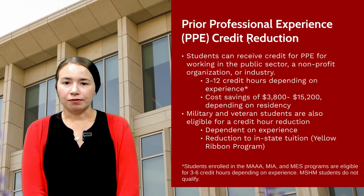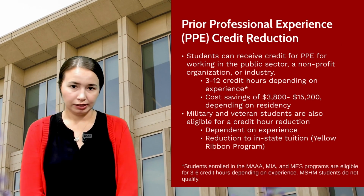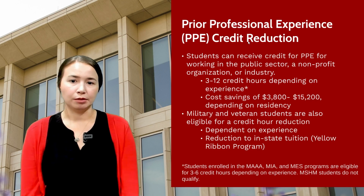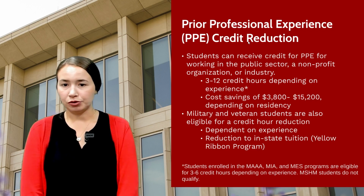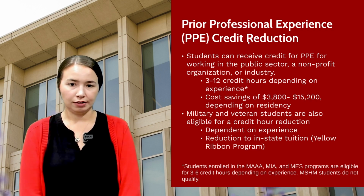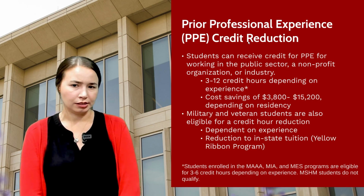We also offer a credit reduction for prior professional experience. So students can receive this credit reduction if they've worked in the public sector, a nonprofit organization, or another industry. These can range between 3 to 12 credits depending on experience, which again translates to a cost savings of between $3,800 to over $15,000 depending on residency.